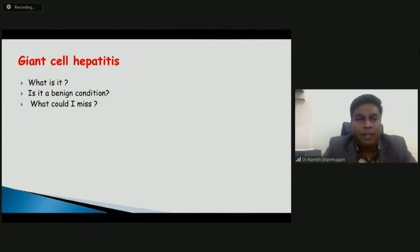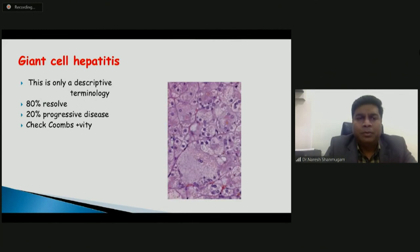Coming to giant cell hepatitis, I think you would have heard about giant cell hepatitis. Is it a benign condition? What could I do? Essentially, giant cell hepatitis is a descriptive terminology. It is not a disease. What the histopathologists say is, I am seeing some giant cells. That's all. 80% of them will resolve, but 20% can be a progressive disease, and always check for Coombs positivity. The giant cell hepatitis is associated with Coombs positivity. They will have a poor prognosis requiring liver transplantation.